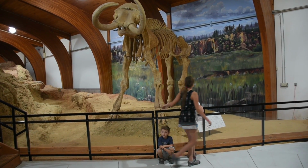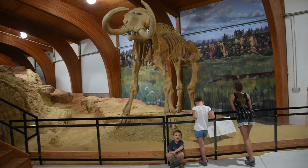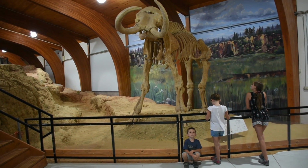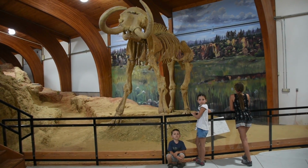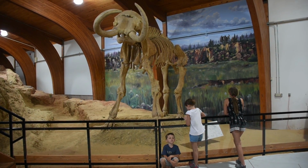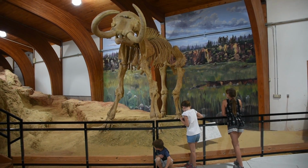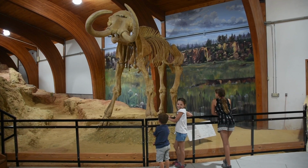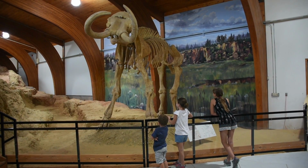Molly, what are you seeing? What is that? What'd you say? A tusk. Oh, tusk. What else is there behind you? Look behind you. What is it? Oh! It's a Colombian mammoth.